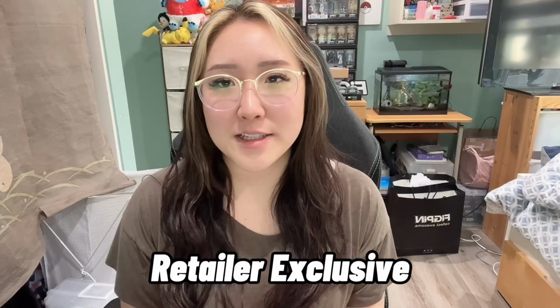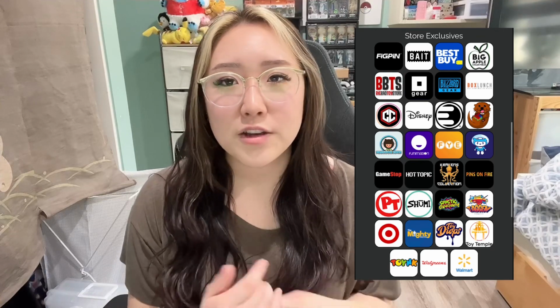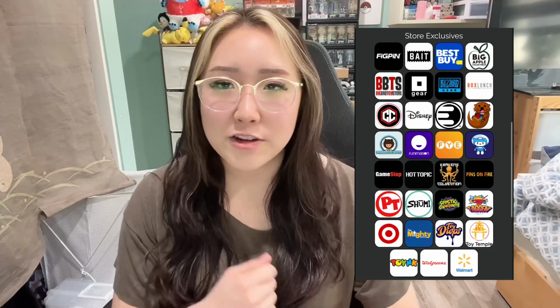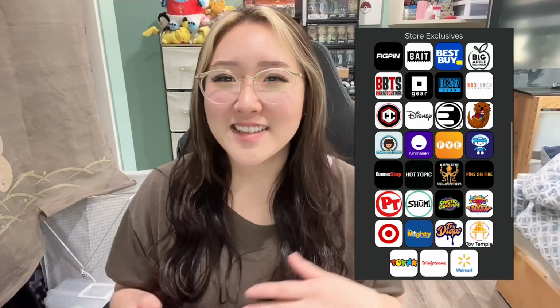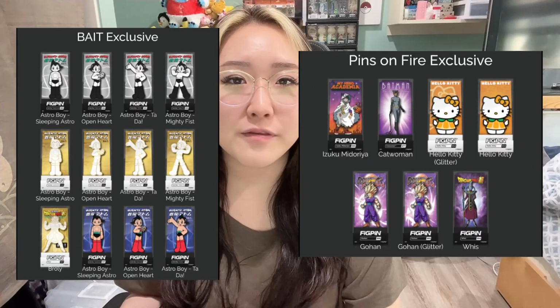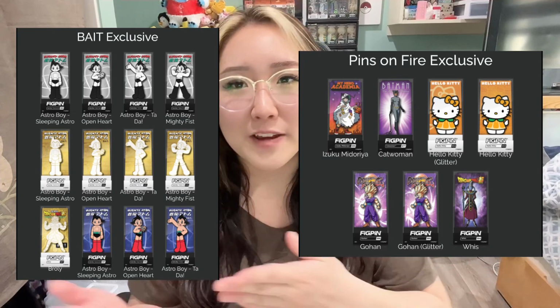The next run type is retailer exclusives. These are pins that you can only buy from the retailer that the pin is exclusive to. So for example, there's Walmart exclusives that you can only get from Walmart, Target exclusives that you can only get from Target, GameStop exclusives, Pins on Fire exclusives, and Tag'em exclusives. There are a lot of specialty retailers that sell FiGPiNs as well, and a lot of them have their own exclusive FiGPiNs, so you can only buy that exclusive from that retailer.